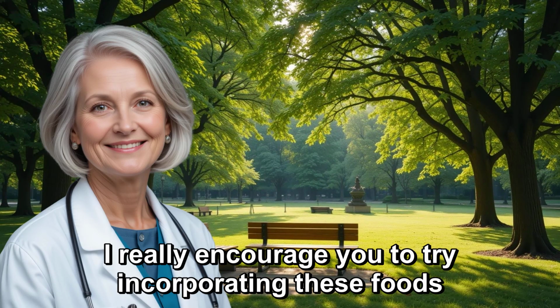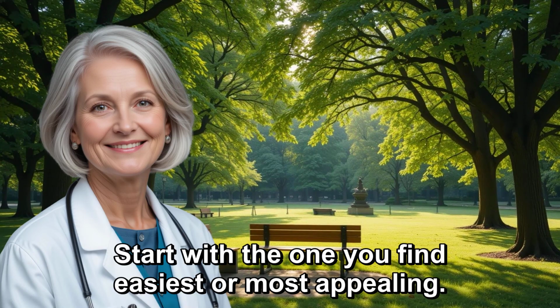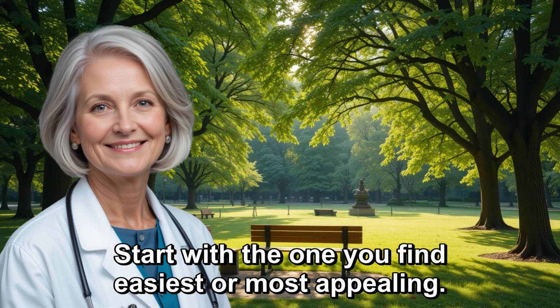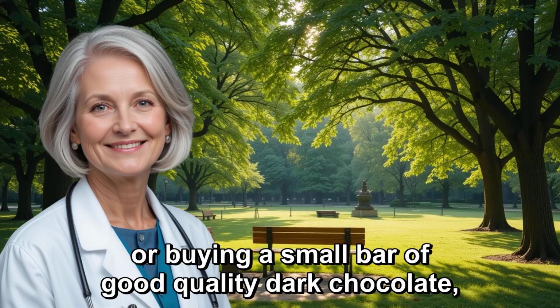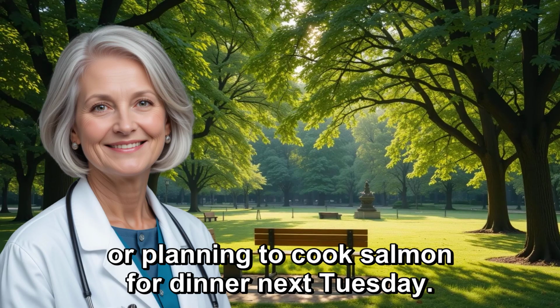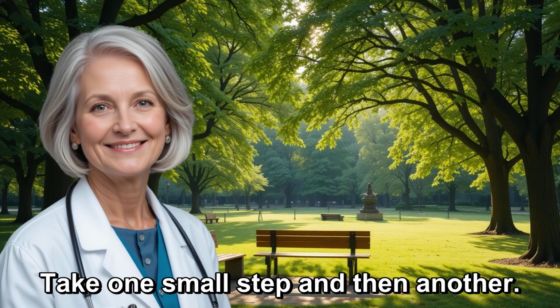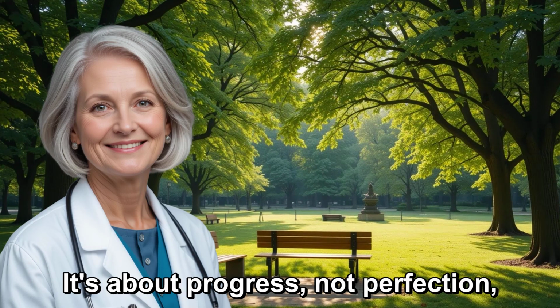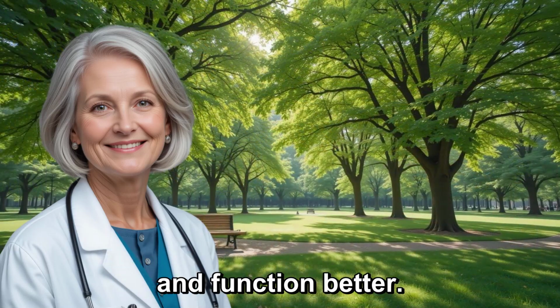I really encourage you to try incorporating these foods into your diet. Start with the one you find easiest or most appealing. Maybe it's just adding beetroot to your shopping list this week, or buying a small bar of good quality dark chocolate, or planning to cook salmon for dinner next Tuesday. Take one small step and then another. It's about progress, not perfection, and every little bit helps your body feel more supported and function better.